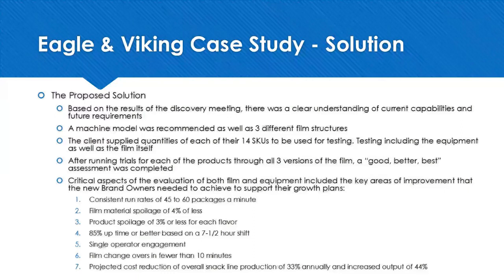So based on what we learned from the customer, what we went through in terms of the discovery or the evaluation of what they were trying to achieve, or let me back up, where they were currently and where they wanted to go, we worked very closely to develop a solution that not only would meet the immediate need, but also was going to allow for the aggressive revenue trajectory and production throughput requirement that they were expecting over the next 3 to 5 years. So ultimately, it was a success.